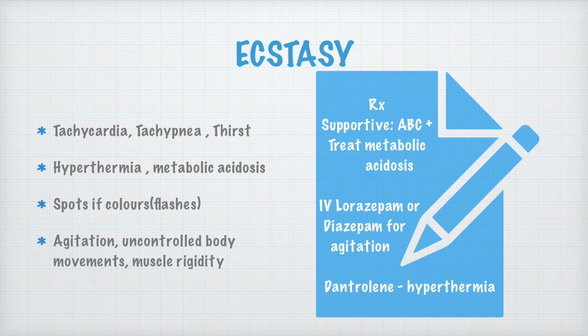Ecstasy. People present with tachycardia, tachypnea, thirst, hyperthermia, metabolic acidosis, flashes of colors, agitation, uncontrolled body movements, muscle rigidity. For treatment, we give supportive care like airway, breathing, circulation, and treat metabolic acidosis. For agitation, we give IV lorazepam, diazepam, and if the hyperthermia is not controlled by symptomatic treatment, we go for dantrolene. If you struggle to remember ecstasy, you can just see it from the name.